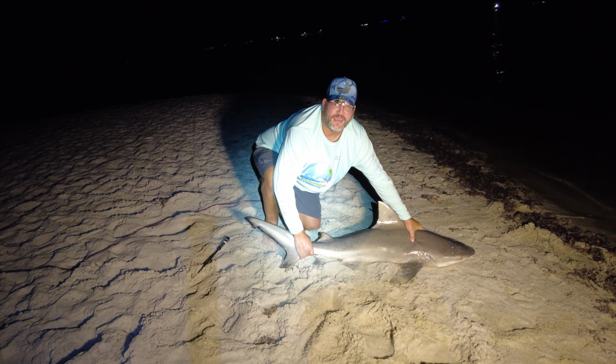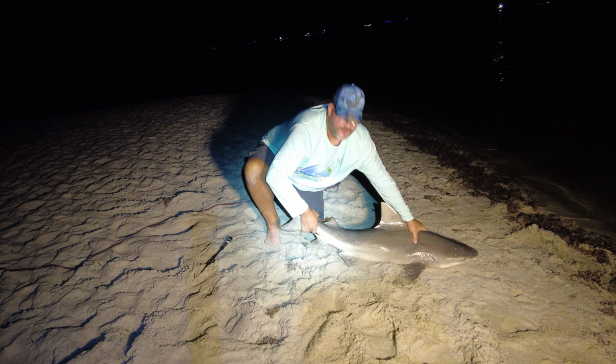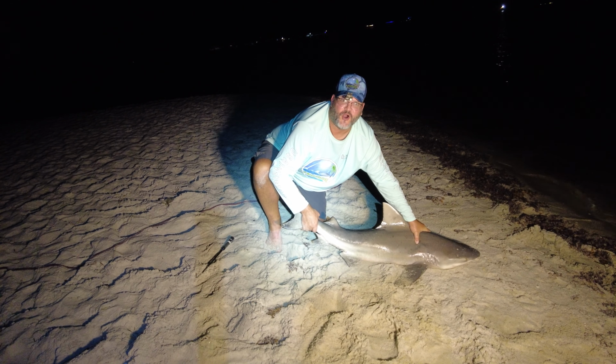Hey everybody, this is Skip with Gone Coastal 321. Check out the 56-inch bull shark we caught tonight.